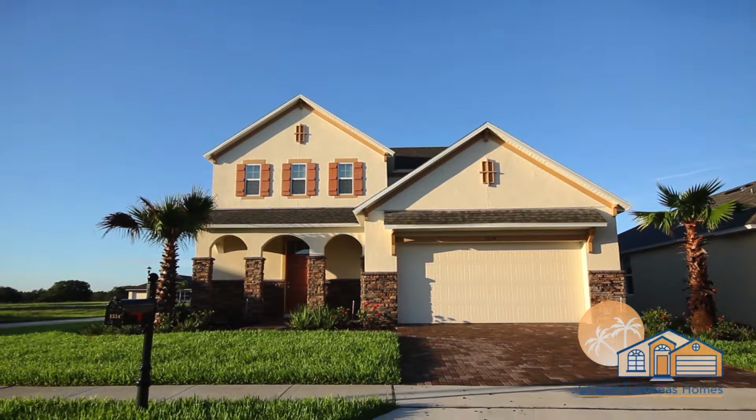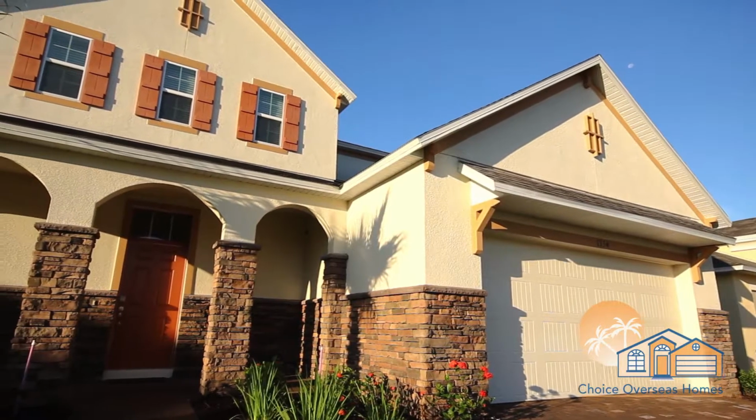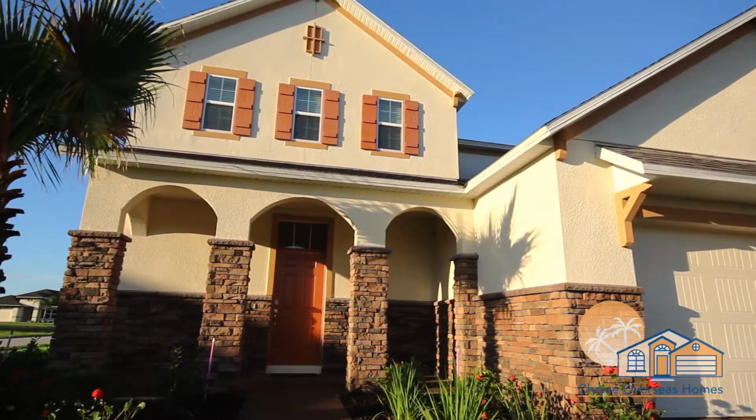We'd like to welcome you to our newly built 6-bedroom vacation home located at the Dales at West Haven in sunny Central Florida.